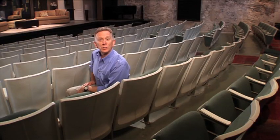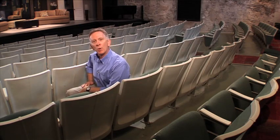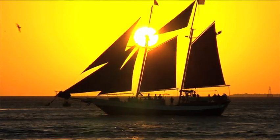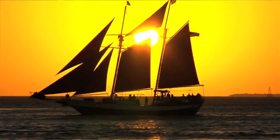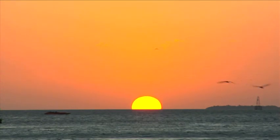The Waterfront Playhouse is located in one of the hot spots in Key West, Florida. We have restaurants, we have bars, and we also have the famous Key West sunset right behind our building. So before you take in a show, you can take in the Key West sunset. We like to say here, when the sun sets, the curtain rises.